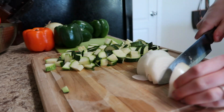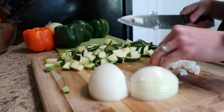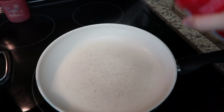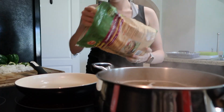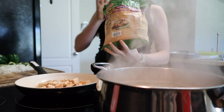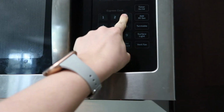So while I am chopping my vegetables, I am just bringing a pot of water to a boil, and then I'm going to spray this just medium-sized skillet to put my chicken in. And then once my water is boiling, I'm going to add my pasta, and the pasta that I use is, I think, the Barilla brand protein pasta, but you can use whatever kind you like. And then I'm just going to add some Tyson frozen grilled and ready chicken to my skillet, and then pop the frozen broccoli into the microwave and get that cooking.